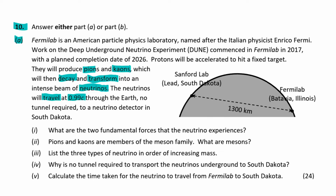These neutrinos will then travel at 99% of the speed of light, or 0.99 times the speed of light, through the Earth, and they say that no tunnel is required, and it goes from Fermilab all the way over here to the Sanford Lab in South Dakota. We are told here in this diagram that the distance between these two labs, or the distance in which the neutrinos travel, is 1,300 kilometers. And this information leads us into answering parts 1 all the way down.